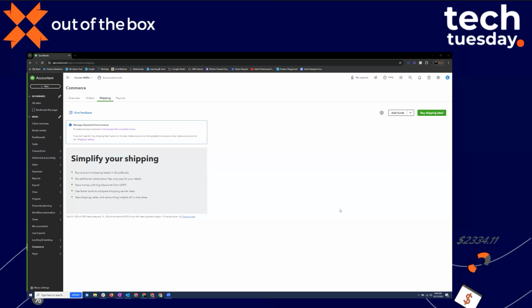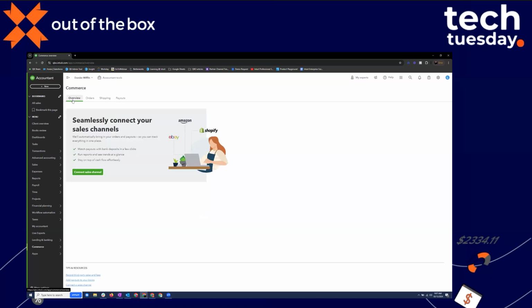All right, so just to backtrack for a second, in the left-hand navigation bar, if we click on the Commerce option down towards the bottom, you've got a couple different features here. Shipping is what we're going to be talking about right now. Simplify your shipping if you would like to start working through utilizing a third party called ShipStation that you can work through here. What I was trying to say earlier was you don't have to utilize the commerce piece in order to utilize the shipping. If I come back to the overview tab for Commerce, this allows you to connect sales channels to QuickBooks Online.